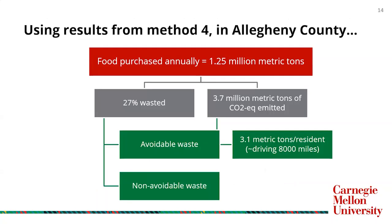So using the results from our combined method, we calculate that Allegheny County residents purchase around 1.25 million metric tons of food per year. And this includes bottled beverages, but it does not include weight of packaging. And this averages to about 1 kilo of food per meal. 27% of food purchased ends up wasted, although some of it is unavoidable waste, like fruit peel and animal bones.